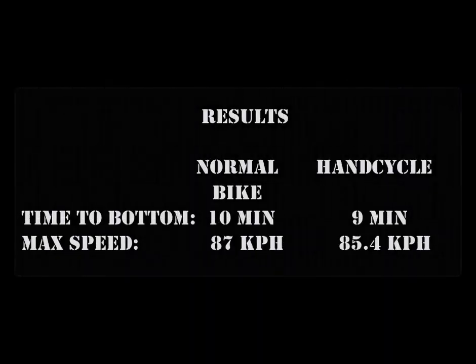Okay, so at first glance, the handcycle is 1 minute faster going down the Alpe du Zwift, but I didn't manage to beat the top speed of freewheeling on the tri bike.